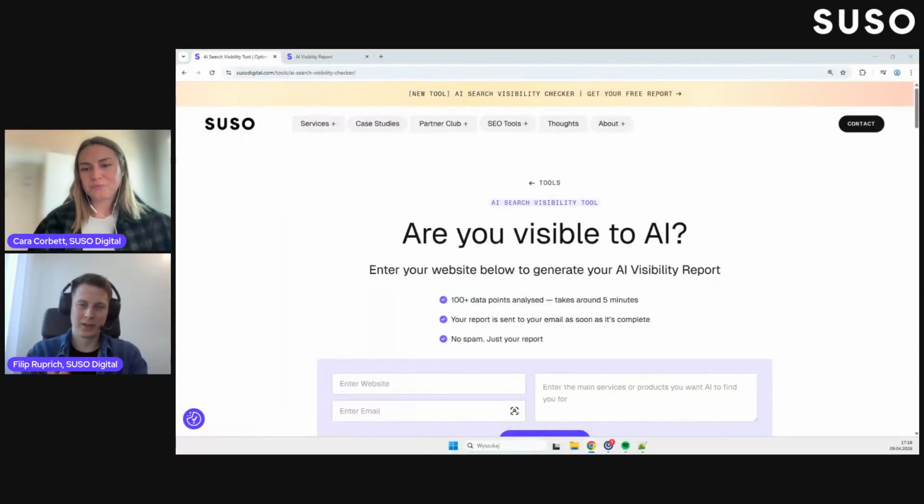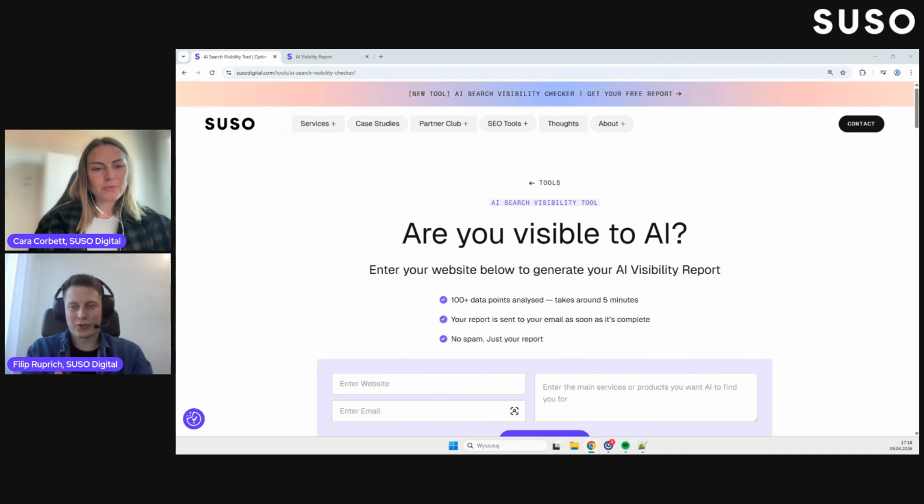Sure, thank you. So the problem we had was that standard SEO tools don't show how LLMs actually see your website. They track, of course, clicks and keywords, but not how AI interacts with your content or your server. So that's why we built AI Checker to make AI visibility measurable.